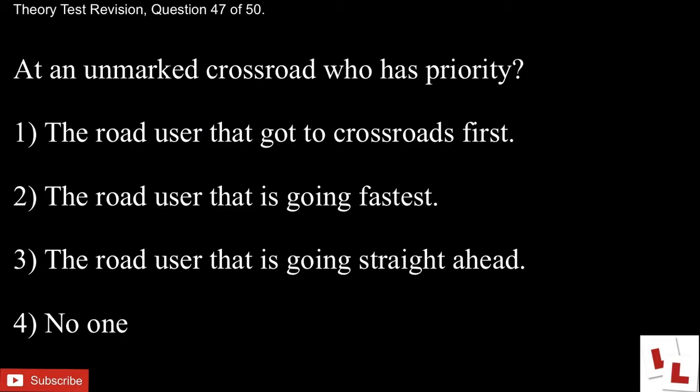At an unmarked crossroad, who has priority? 1. The road user that got to the crossroads first. 2. The road user that is going fastest. 3. The road user that is going straight ahead. 4. No one.